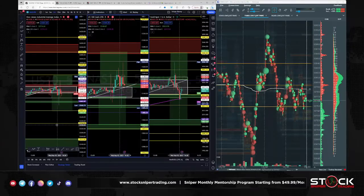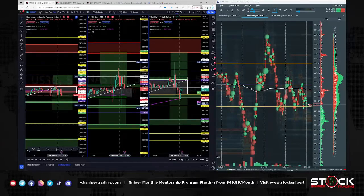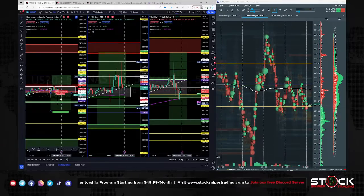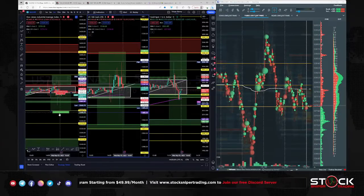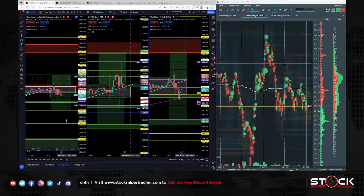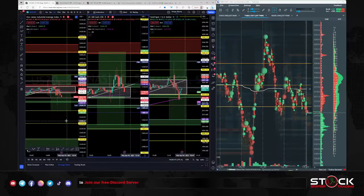You cannot blow up an account by risking 1%. You can't. You have to take 100 trades in a row to lose your account. But if you're over-leveraging and going all in with huge sizing and hoping for the best, one trade can wipe out your account. And I'm sure all of us on here have had our accounts wiped out. I'm pretty sure all of us, okay?